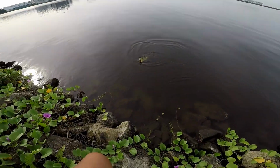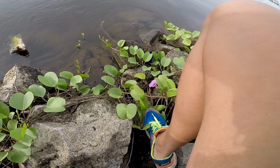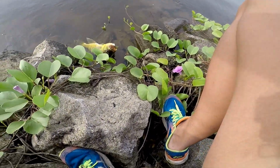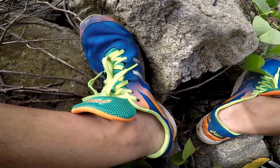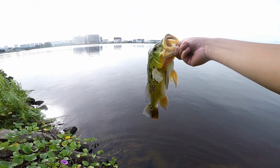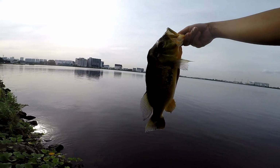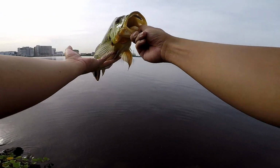There we go, folks. Over there. There we go, people. How's that for a fish, huh? Not bad, huh? For a Pandan fish? What do you think? Pretty nice, eh?